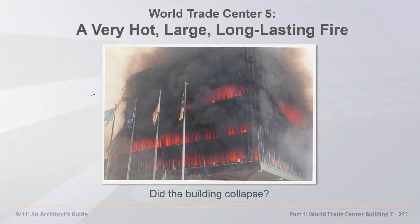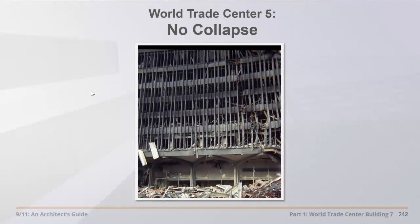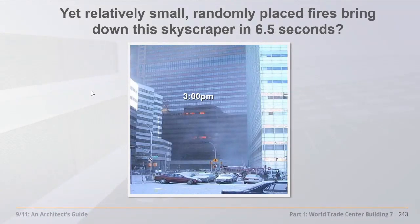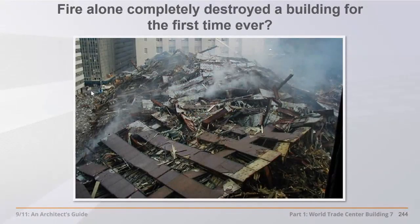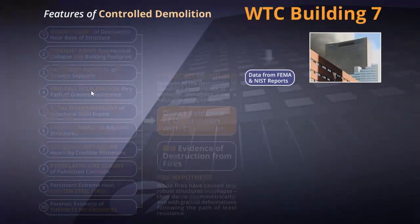Not even this one, a mid-rise building. Did it collapse? This is Building 5 in the World Trade Center, completely engulfed in fire, right? Well, no. Mid-rise and high-rise fireproofed skyscrapers are not brought down by fire. Not these fires, certainly, which are said to have brought this building down in 6.5 seconds, for the first time ever. Not buying it. How about the data from the FEMA and NIST reports?